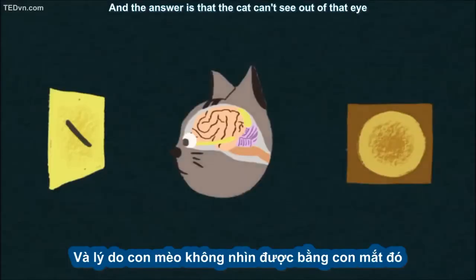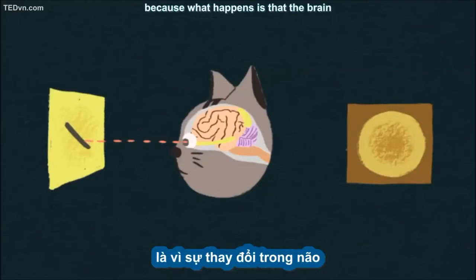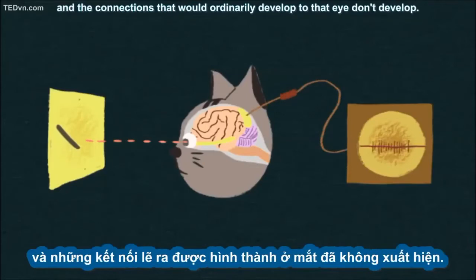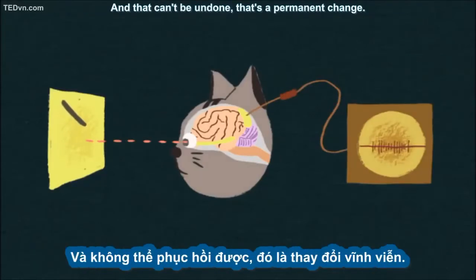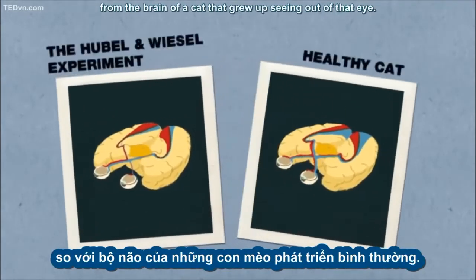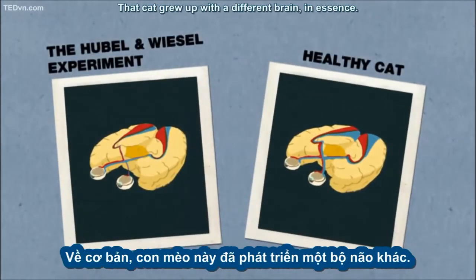And the answer is that the cat can't see out of that eye, because the brain goes down a different pathway when it develops, and the connections that would ordinarily develop to that eye don't develop. And that can't be undone. That's a permanent change. So the brain of that cat is fundamentally different from the brain of a cat that grew up seeing out of that eye. That cat grew up with a different brain, in essence.